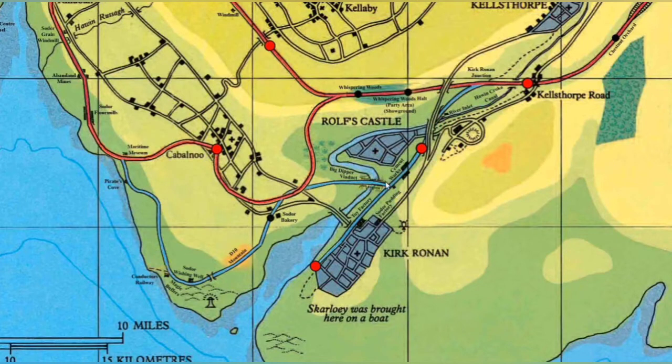But moving back up to the junction. Now this whole section is the one part of this map that I completely disagree with. The fact that the majority of the locations on this line, this extension, are even here is just an absolute joke to me. Magic Railroad isn't canon. It just isn't.